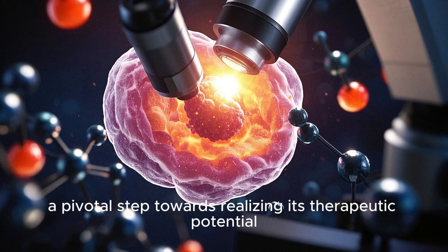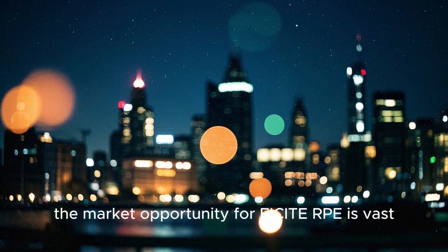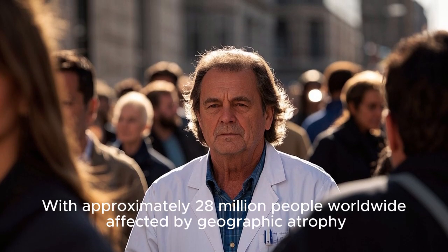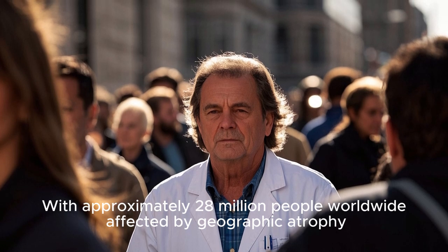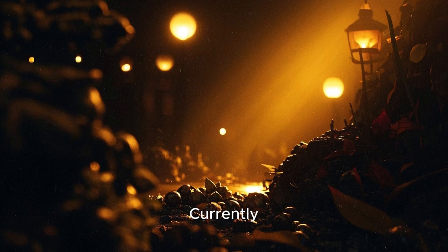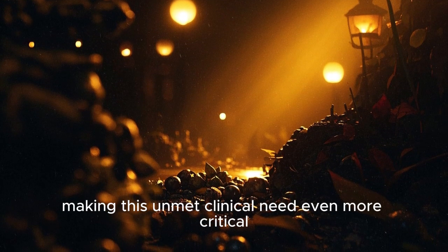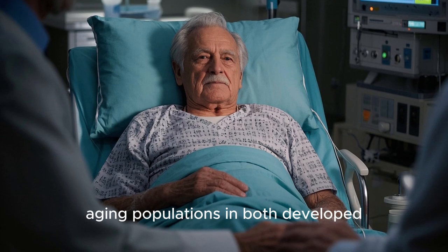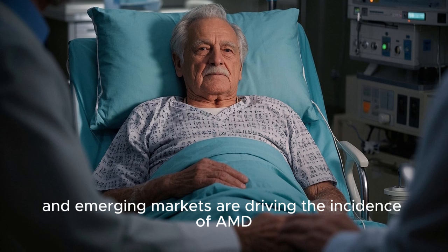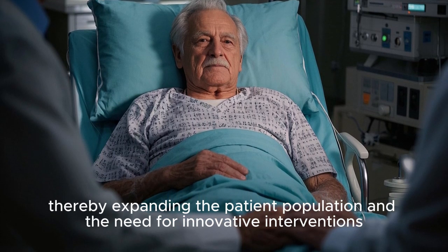its therapeutic potential. In terms of commercial viability, the market opportunity for Eyecyte-RPE is vast. With approximately 28 million people worldwide affected by geographic atrophy, the demand for effective therapies is substantial. Currently, there are no curative options available, making this unmet clinical need even more critical. Furthermore, aging populations in both developed and emerging markets are driving the incidence of AMD, thereby expanding the patient population and the need for innovative interventions.